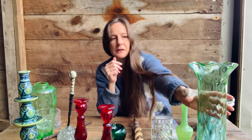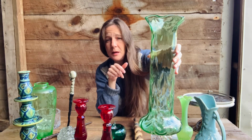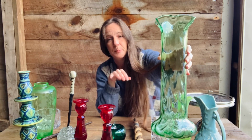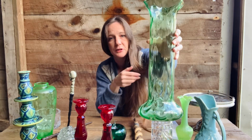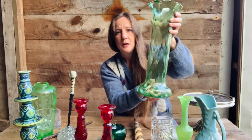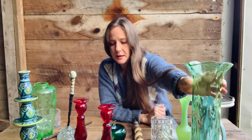I've already got this up at $200. I believe this is Fostoria. I don't know if there's actually a pattern name for it other than green, but if somebody else recognizes it, it's got this beautiful drape waterfall kind of swag pattern to it, and under the black light it's so pretty. So that's $200 right there.